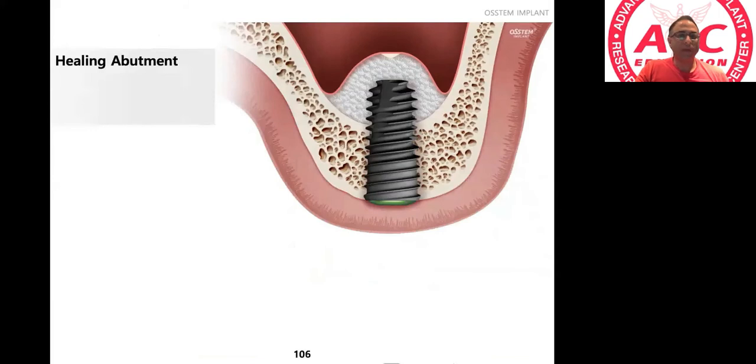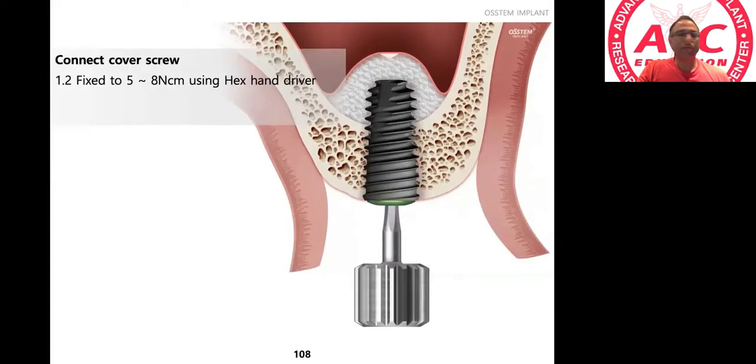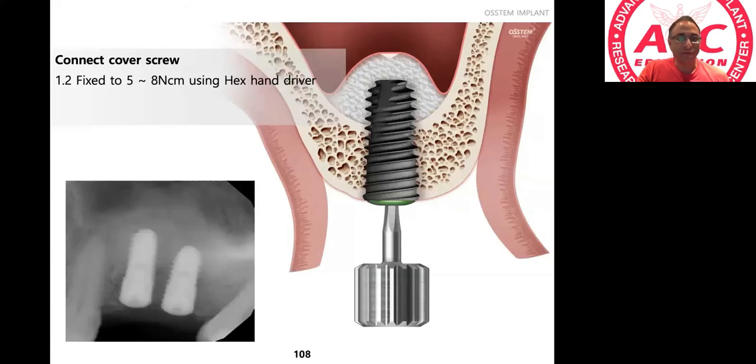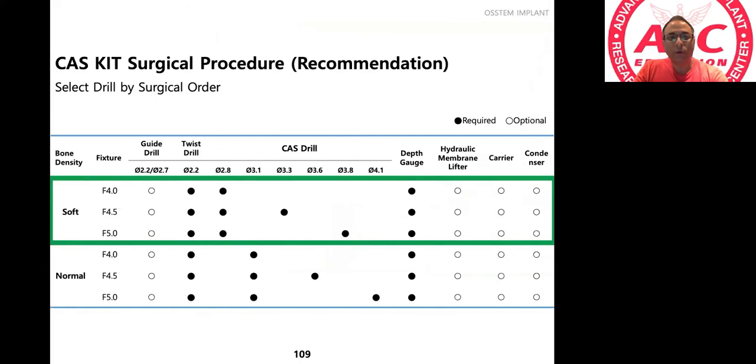Always my recommendation is placing a healing abutment. You should be getting good stability if you're using a good thread, like a Hiossen implant, and a cover screw only if you get, let's say, 10 newtons or less, maybe 15 newtons or less. So these are the kit protocols. These are the procedures. And again, these are the steps.